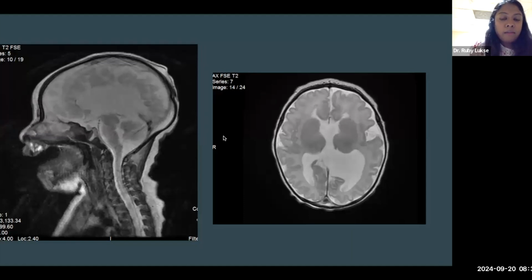So basically, for those who are a little bit unfamiliar with MRI, T2 images specifically look at fluid. So CSF is a type of fluid, right? So you have the fluid spaces. Let's identify some normal structures. So here you have the cerebellum, you have the brainstem, the fourth ventricle, the cisterna magna here, and then you have the supratentorial brain.